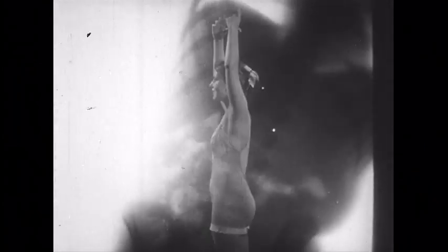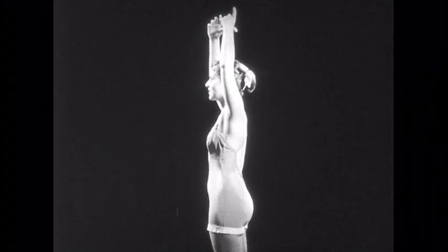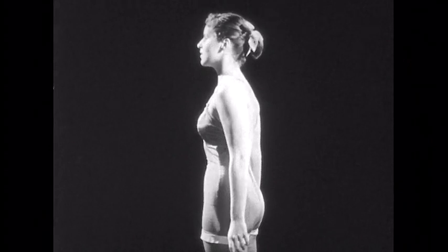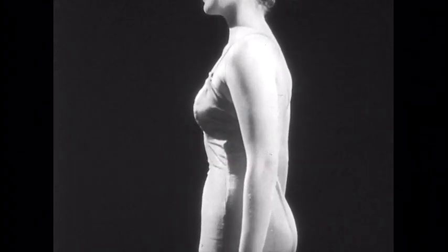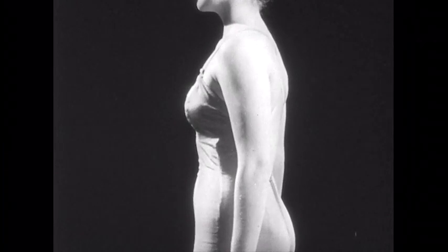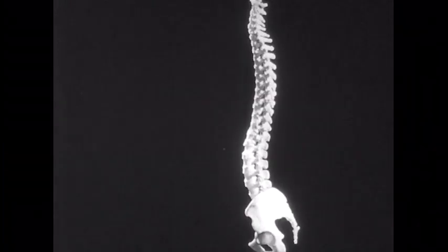The human body is a group of interrelated machines with the spinal column as their axis. Good posture means that the body is held erect so that the body mechanisms function normally, while position and balance are maintained with a minimum of muscle strain. Under these conditions, none of the curves of the spinal column is exaggerated.